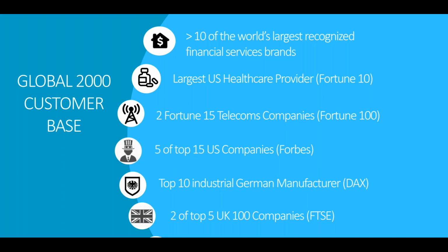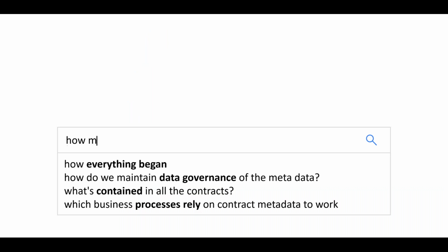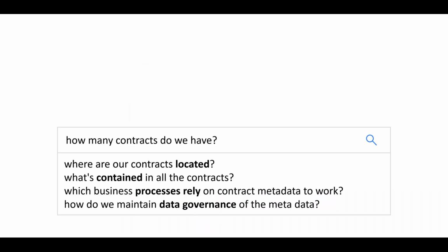Seal brings value to all of these organizations by providing a window of holistic visibility into their portfolio of agreements and portfolio of contracts. Where we typically start with our customer is asking some really seemingly simple questions, right? How many contracts do we have? Where are our contracts located? As simple as these questions seem, they're actually very, very complex to answer, right?